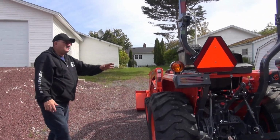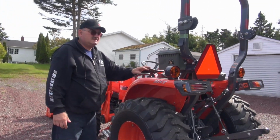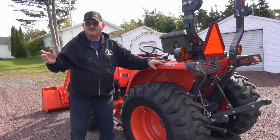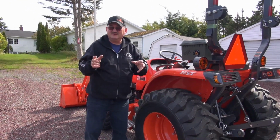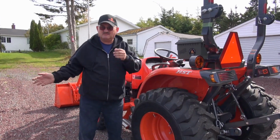We call the toolbox the Blizzard Box. Blizzard Toolbox, because it's a cousin of Twister and his sister. Twister was the swing out toolbox we developed for the BX.